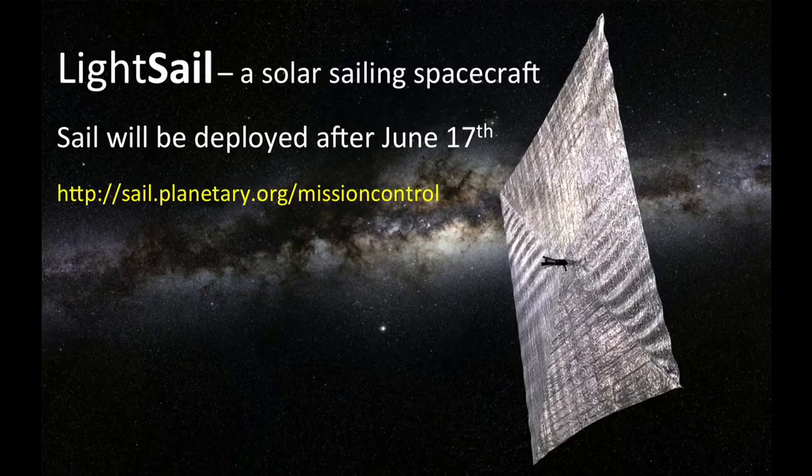Now, this is an interesting project. This is from the Planetary Society in the States, and they have what's called a cube satellite. It's the size of a loaf of bread, and it's been launched. They've had a few technical difficulties since it's gone up. They had a software glitch that caused an overload. It got rebooted, thankfully, by a charged particle, which apparently happens fairly frequently with these little satellites.